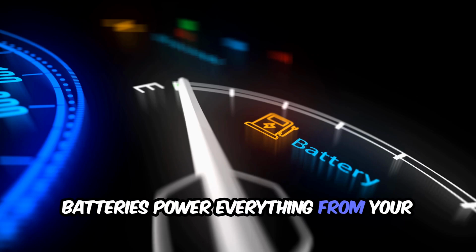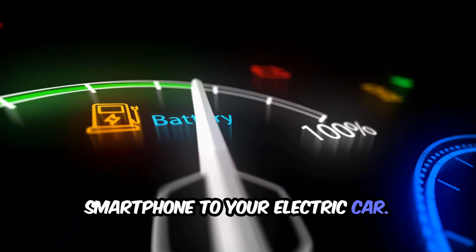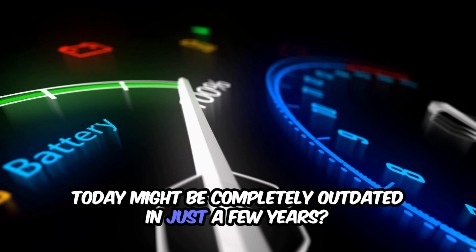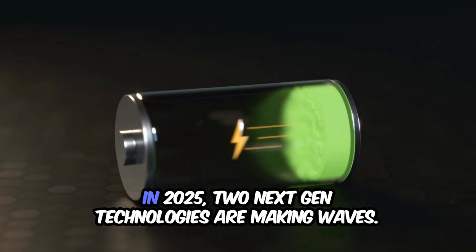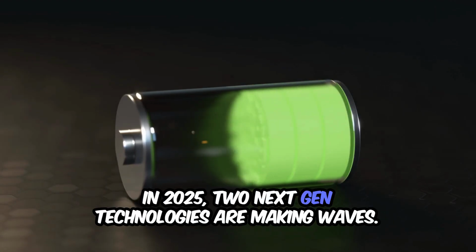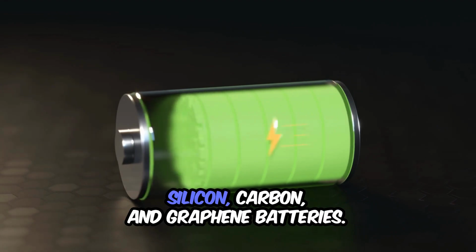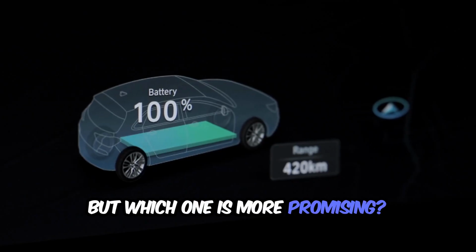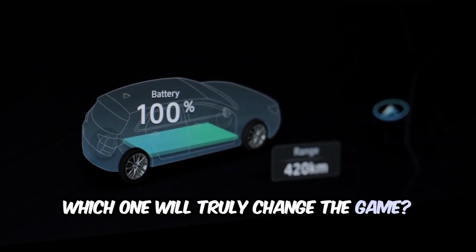Batteries power everything, from your smartphone to your electric car. But what if I told you that the battery you're using today might be completely outdated in just a few years? In 2025, two next-gen technologies are making waves: silicon carbon and graphene batteries. But which one is more promising? Which one will truly change the game?